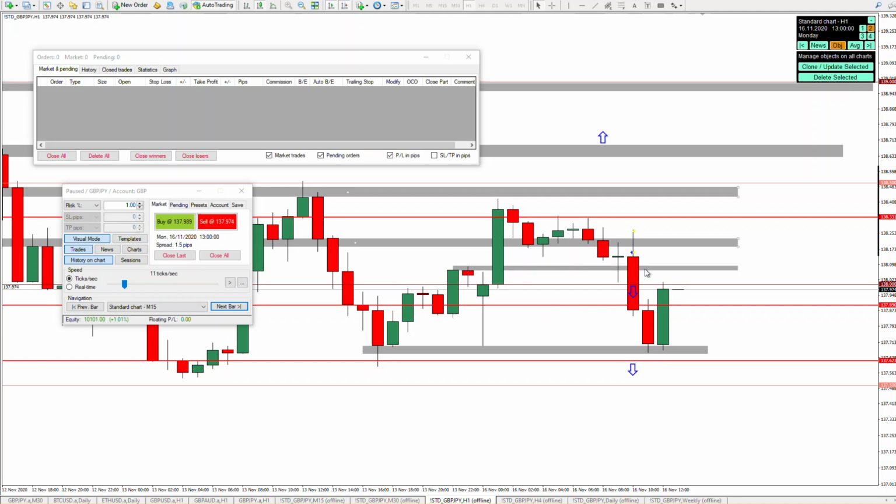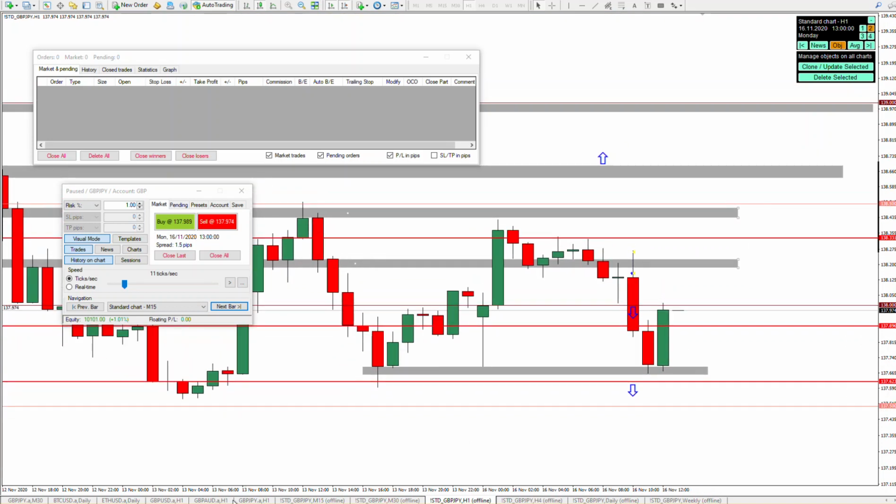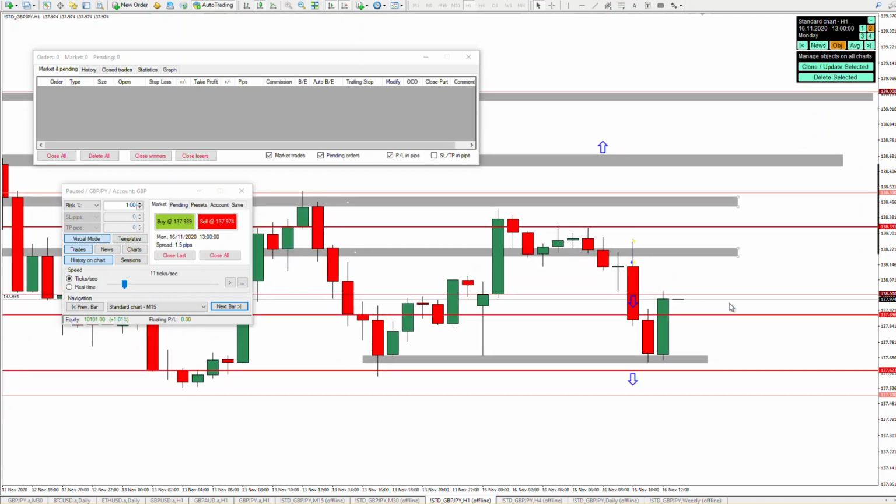I think that's not really. Yeah. I think I should take off this one. Let me put it there. Let me put it there. It's just gone. It's gone.